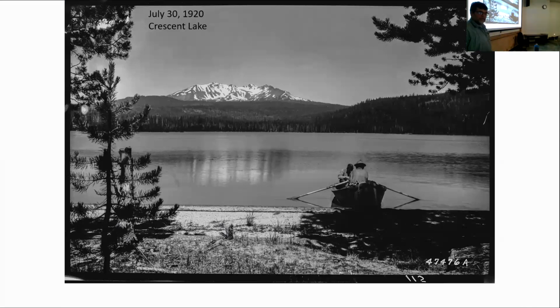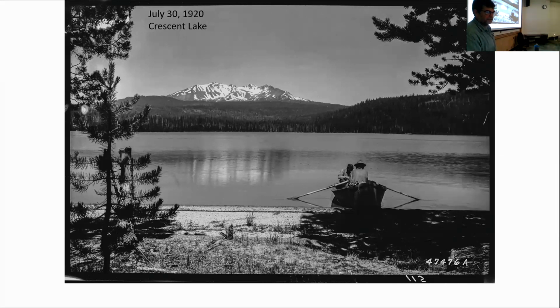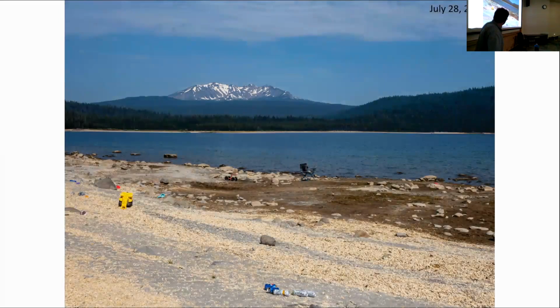So the other thing that's changed up there is the human use of the landscape. And so here's a view of Crescent Lake. Cleater and his crew are catching breakfast out there. Here's what it'll look like 100 years later. A little different. I usually crop the photos and match, but this one I couldn't do it just because this is just too telling of an element in the photograph. This kind of looks like the morning after, doesn't it?